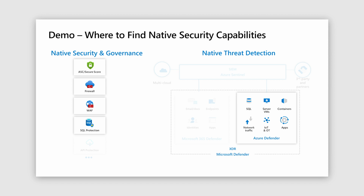The web application firewalls show you a sense of what that looks like, SQL protection, and a few other security features, just to get a sense of where this native security is and where you can find it, and a little bit about how to configure it.